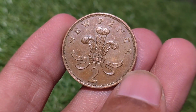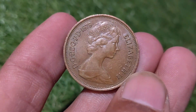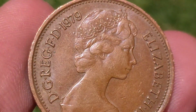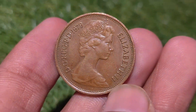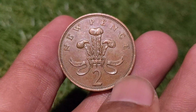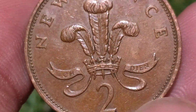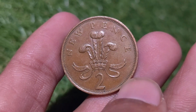Wrong planchet errors, valued at £30,000 to £55,000. This is where the big value begins. Imagine a 1979 new pence coin struck on the wrong metal, like a 1p blank bronze or a foreign blank. This minting mistake is incredibly rare and highly prized. A known example of a 1979 2p struck on a bronze 1p planchet fetched an estimated £30,000 at a private sale. Experts suggest if another appears with certification and high grade, its value could exceed £55,000.